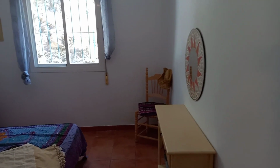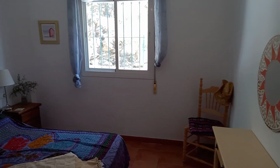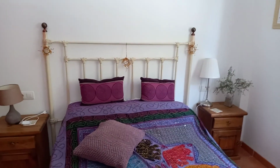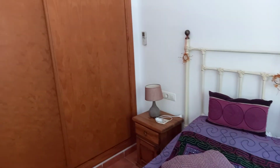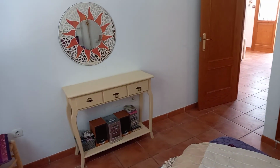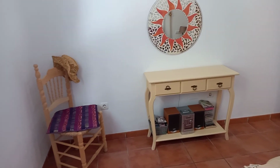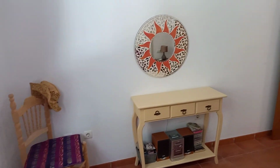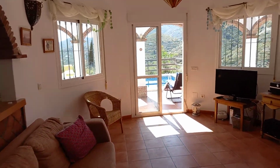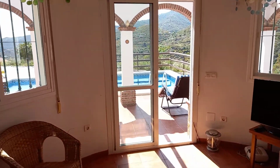Then come out of the family bathroom to the left and we get into the second double bedroom, again with a window towards the rear of the property, providing light, ample space here for a king size bed, bedside cabinets. The room also has fitted wardrobes. There you can see the entranceway, and once again, there's plenty of room for other bedroom furniture and chairs, even a dressing table.